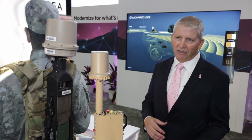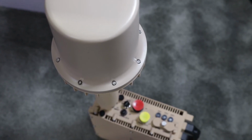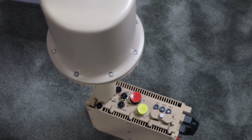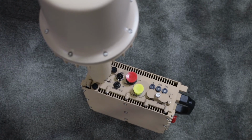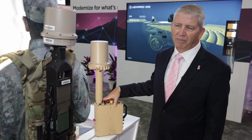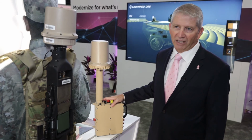So BlackLab gives us a very large advantage over our competitors in that it covers a much wider frequency range, 2 megahertz to 18 gigahertz, has a wider instantaneous bandwidth. These are state-of-the-art performance parameters, and a package that is the lowest SWaP in the industry. So this package here is 10 pounds, and that gives us all those types of capabilities. It has built-in signal processing capability, artificial intelligence for signal identification and recognition as well.